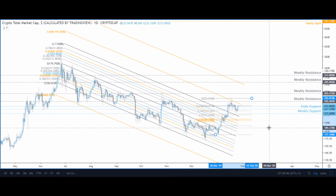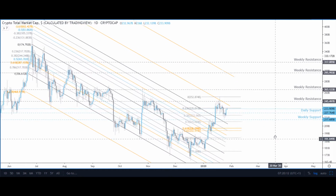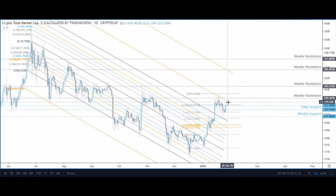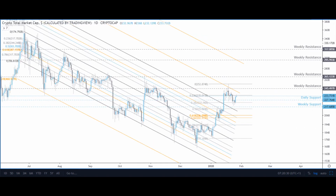And another thing I want to tell you is when we look at high time frame supports and resistances, you will always see price wicking through it, but you should also pay attention to the daily close, guys, because essentially it's more with high time frame levels that you will see price wicking, but you will see closes being respected more often than not.